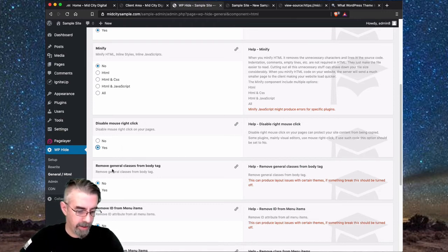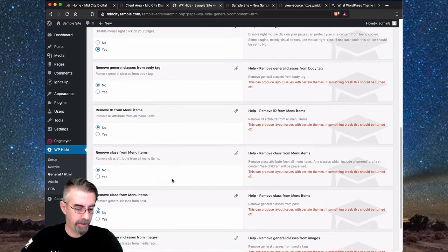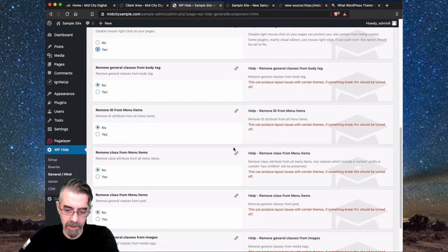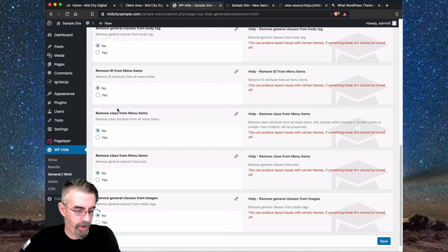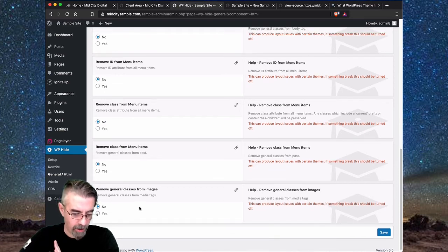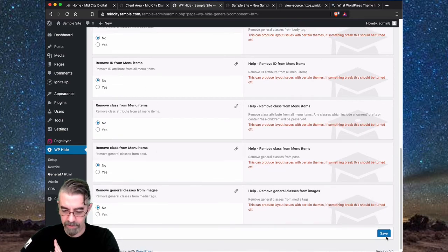And then remove general classes from body tag. Again, you might end up with some weird errors, so proceed with caution on that. We'll leave that alone. Remove ID from menu items. This is pretty smart to do too, I suppose, but let's leave that one alone for now. That might cause some issues. Remove classes, same type of thing. This is all getting into stuff that could potentially affect your actual layout, different plugins. So I'd proceed with caution on any of the rest of these. So let's save that.